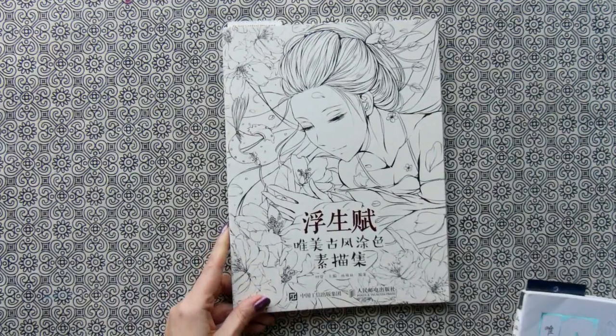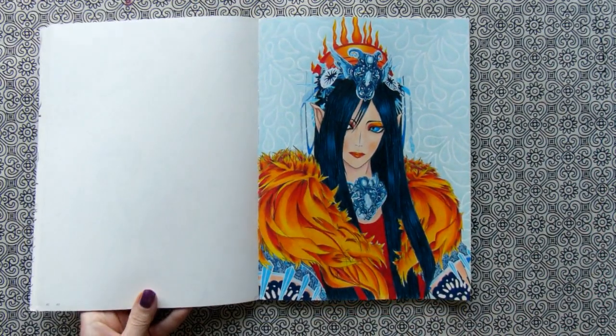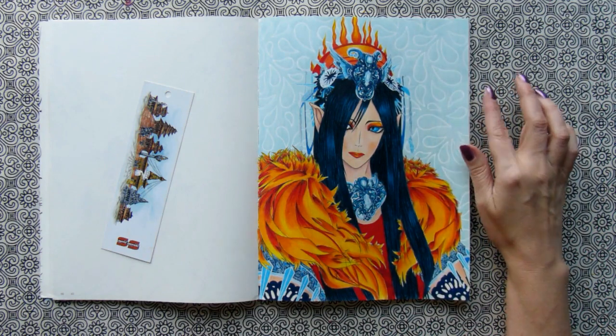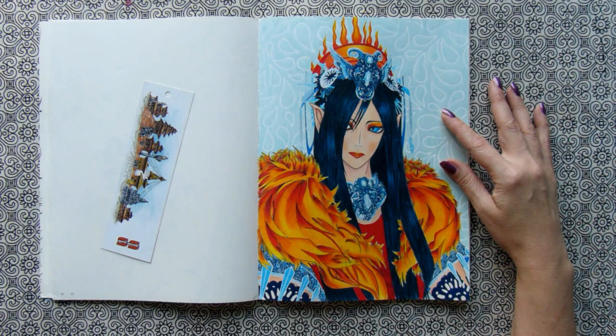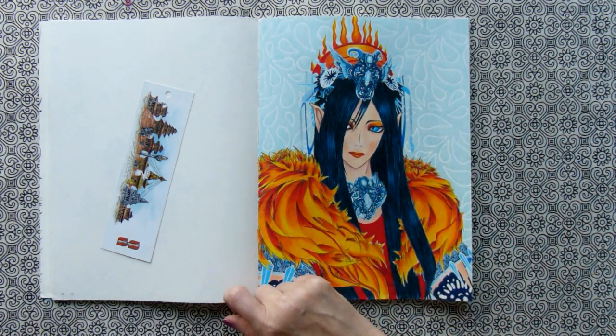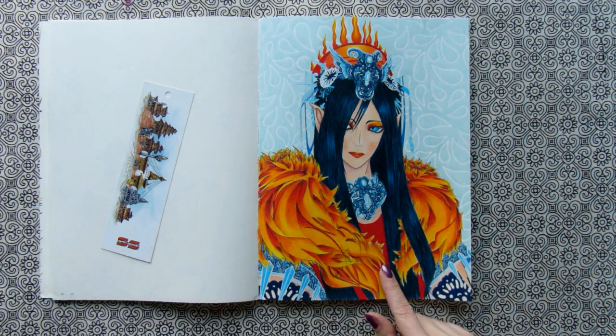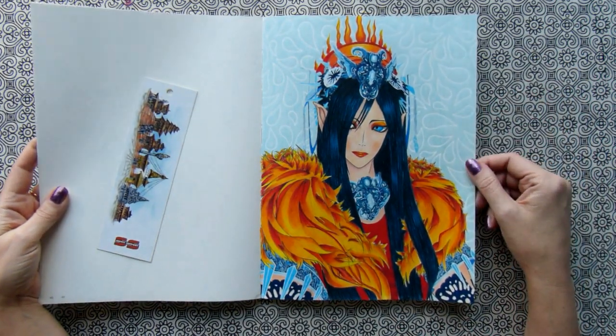And another picture from this Chinese coloring book. It was this girl. I was not that much fond of this illustration. It was a sketchy style drawing, like you could see hair here, and at the same time you could see her eye, and she had this big bust. Here I didn't like that, so I covered it and I drew her hair longer to cover that part that I didn't like. And then I got this idea to make her as Queen of Fire and Ice.